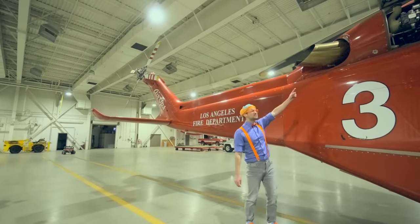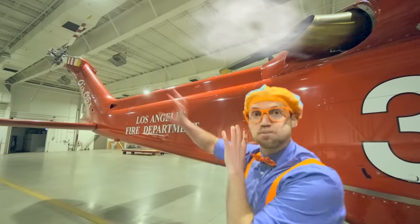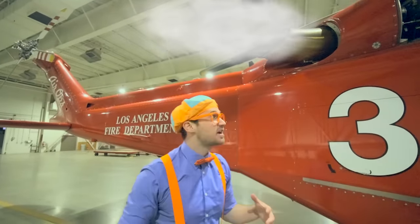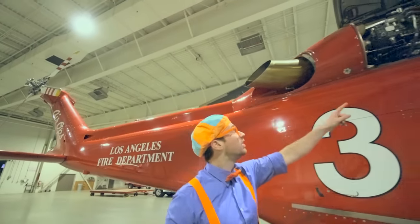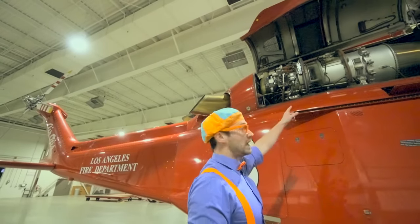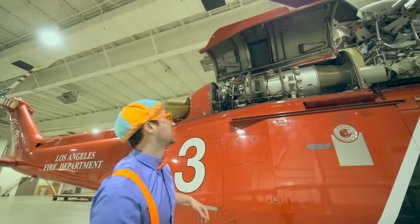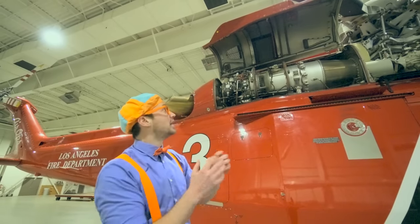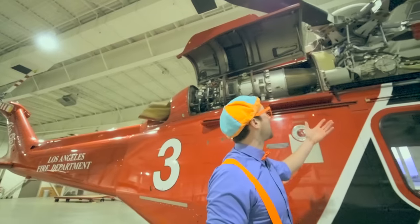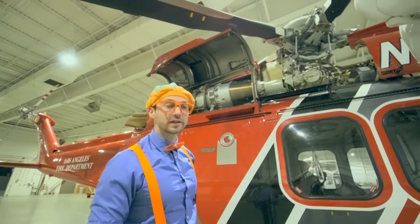Whoa, look at this! The exhaust! All the exhaust from the jet engine gets pushed out of there. Wait a second, I just said jet engine. Yeah, look! Whoa! That's the jet engine. There's two of them on this helicopter. One on this side and one on the other. This is where it produces all of its power. And one of the places that it uses its power is the transmission. Whoa! That is so cool looking up there.